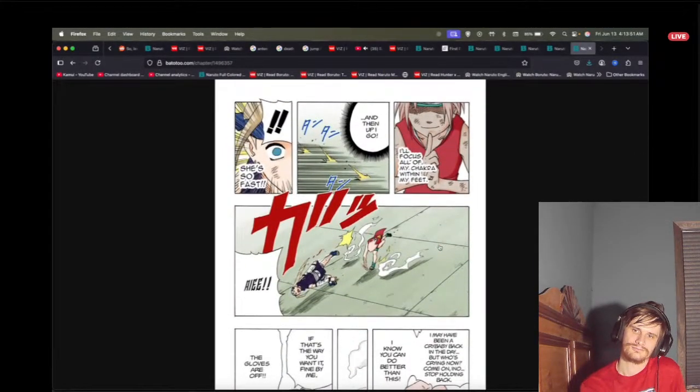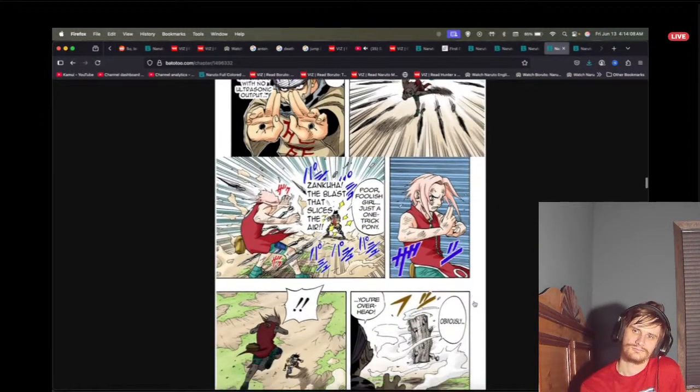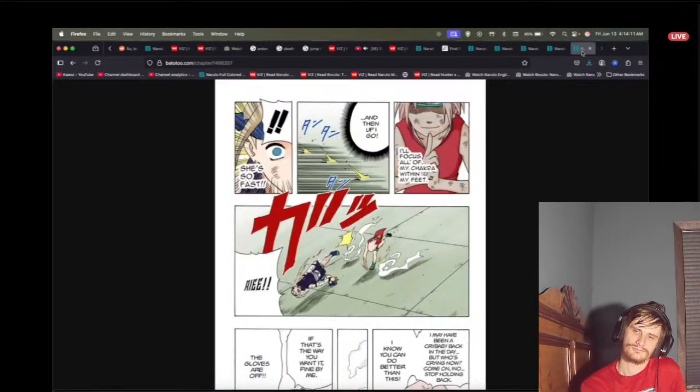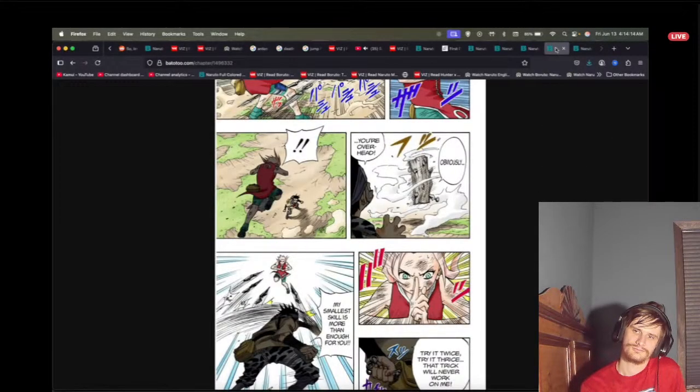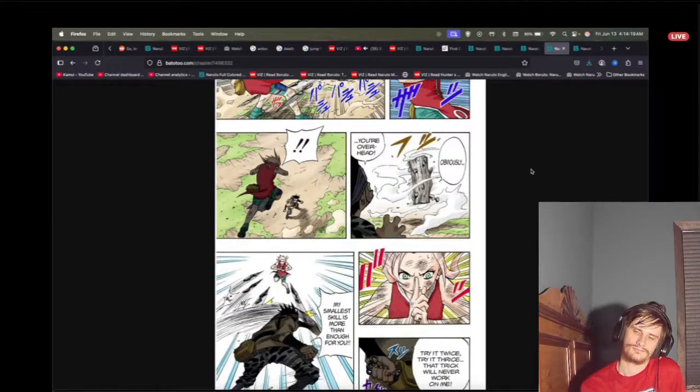If she's doing so, for what you're saying, first of all, what do you think the hand signs are for the substitution? Probably for doing the actual transformation, changing one thing into another, and for preparing the body flicker away. Well, but she's not changing one thing into another at that point yet, because she doesn't have the thing that she's changing in hand.